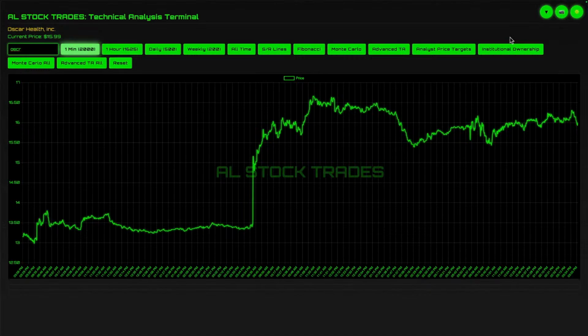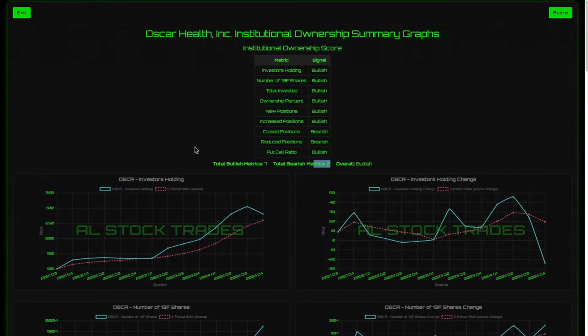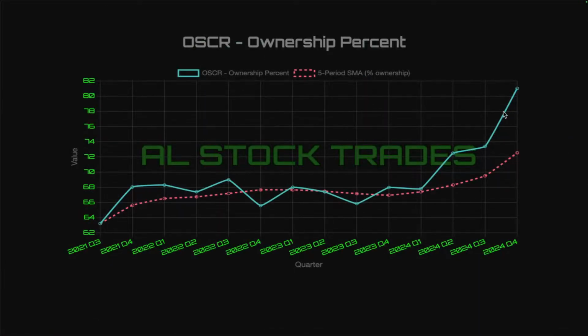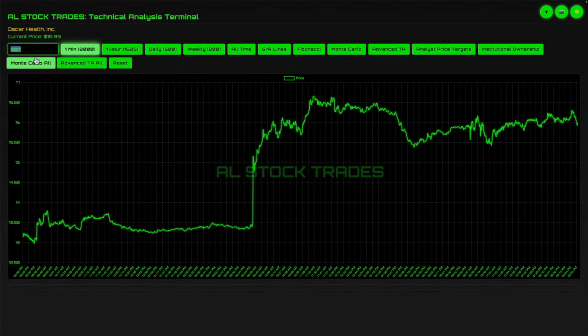And you go to institutional ownership and you click on the scoring systems here for Oscar. You get a 7 bullish to 2, right? And what's the ownership percent? Let's see how much they own. Oscar, they own 81%.